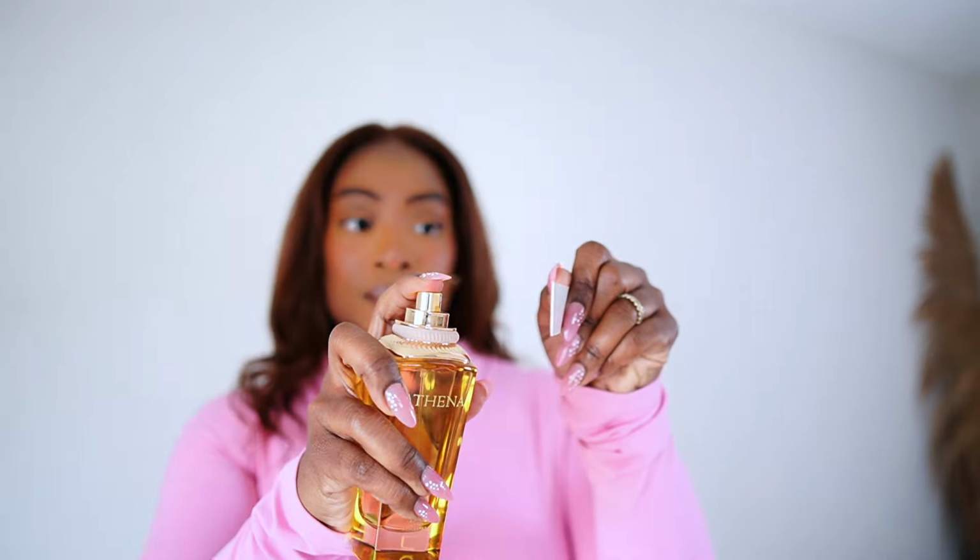So I'm going to go ahead and spray the two of these fragrances on some tester cards, and we'll talk a bit more. Both of the bottles are very nice, and they both have really great atomizers. In my right hand, I have Athena, and in my left hand, I have Angham.